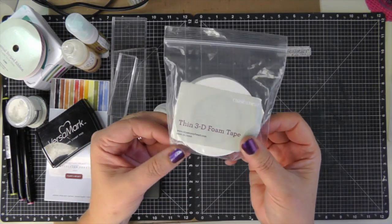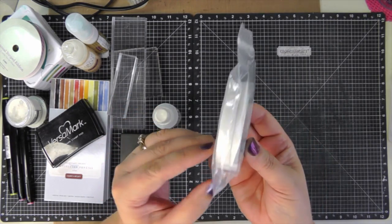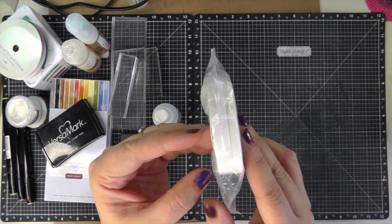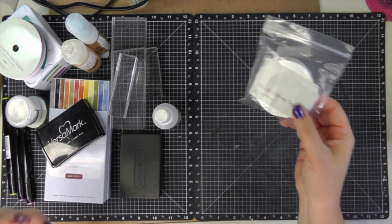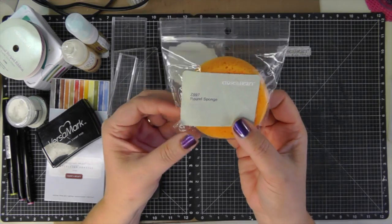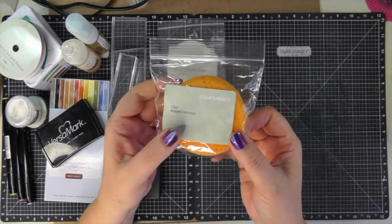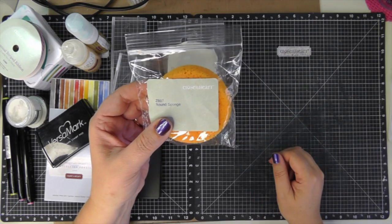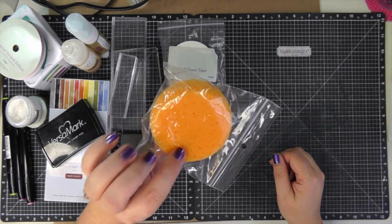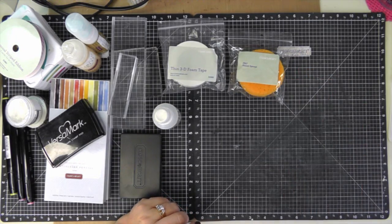And then you also get the 3D foam tape, which comes in 2 different sizes, so you can pop up some of your images. You will also be getting a sponge, and the sponge can be used with your ink pads to create a softened look around the edges of your image and your sentiment, or however you want to use that.